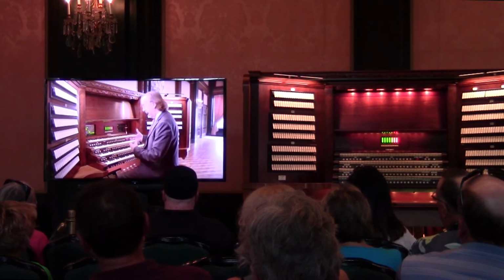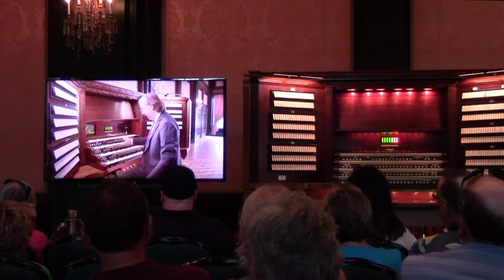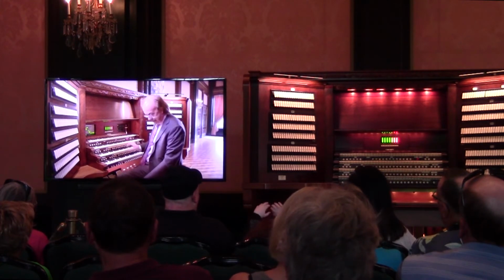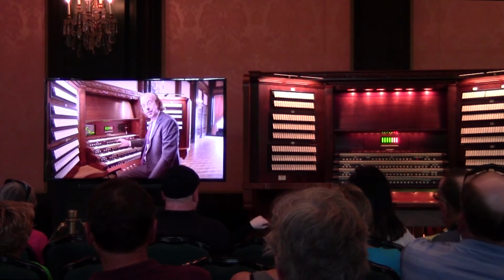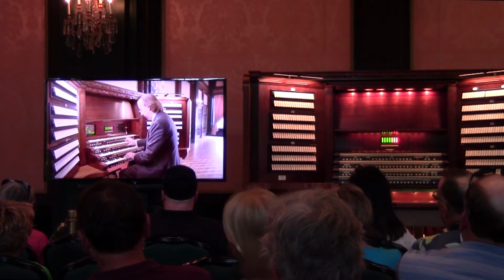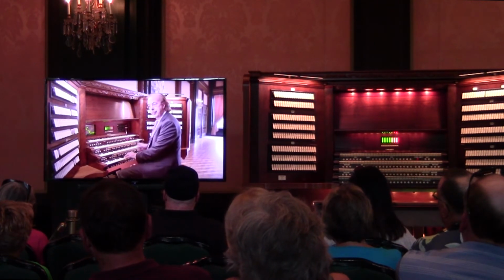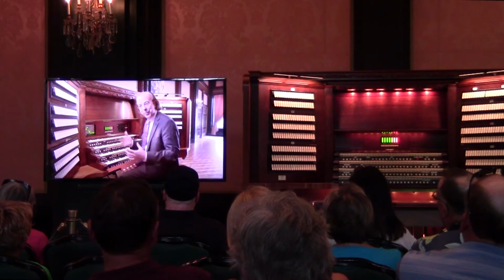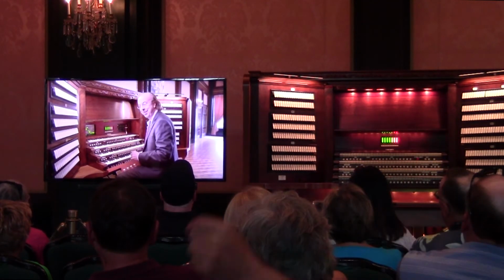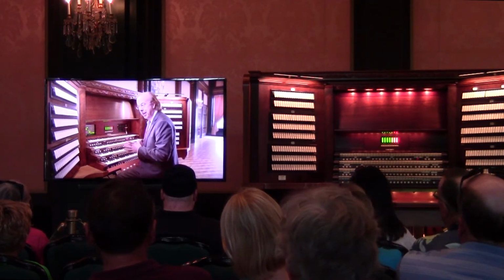So to control sounds, I can grab things by hand, but to make instantaneous changes, the organ is equipped with things called pistons, both under the keyboard, these metal buttons, and also on the feet. And I can set those up in advance to control quick changes of sounds. Very useful when you're busy doing 10 things. Instantaneous sound change.